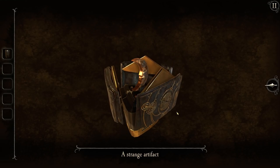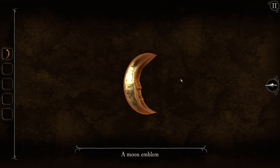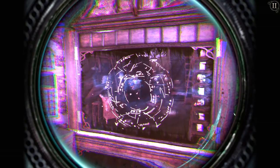Oh! We were looking for a moon in the curiosity room. A moon emblem. That's it. Okay. Nothing too special about it. I guess that's just going to go into the slot. So, let's see. Back we go.